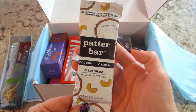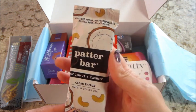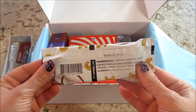Also have Patterbar, coconut and cashew, clean energy. There's no sugar, gluten-free. Cool.